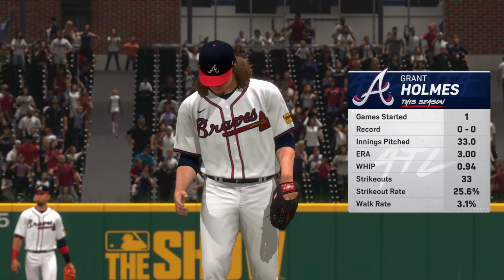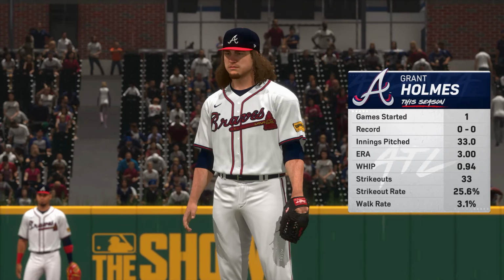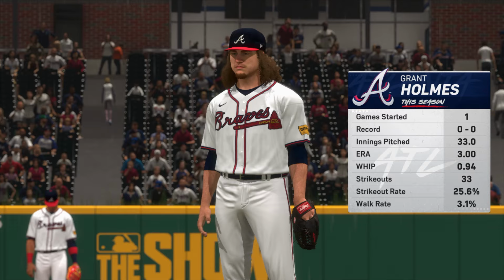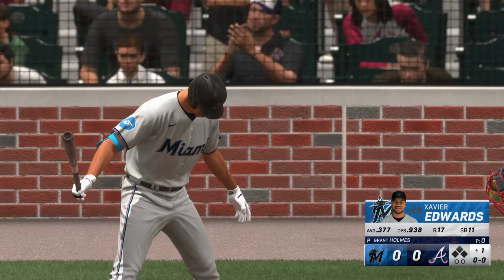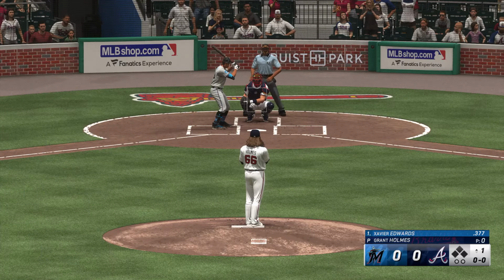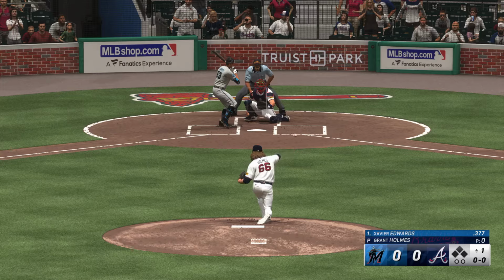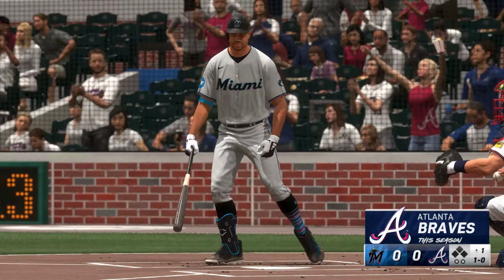For him, he's got to just not press and go out there and say, hey, I'm just treating this like any start. Home, on the road, it doesn't matter. My job is to focus on that catcher's mitt, attack hitters, and just try to move through a ball game. So if he can find that kind of focus, doesn't matter where he's pitching because he has good enough stuff to go out there and win a ball game.